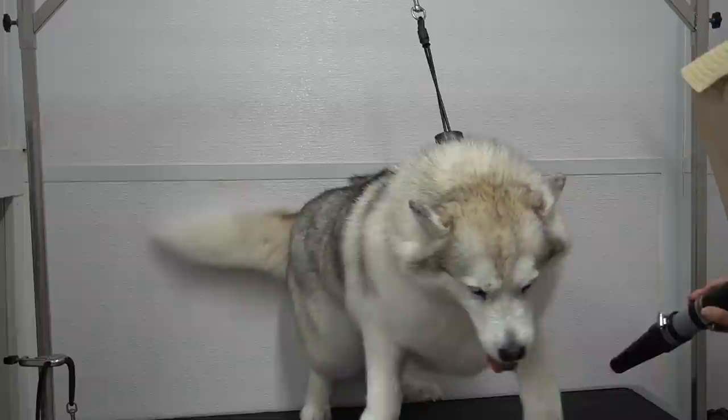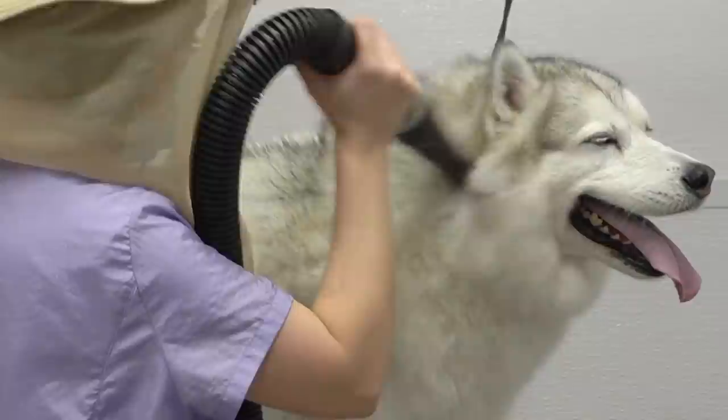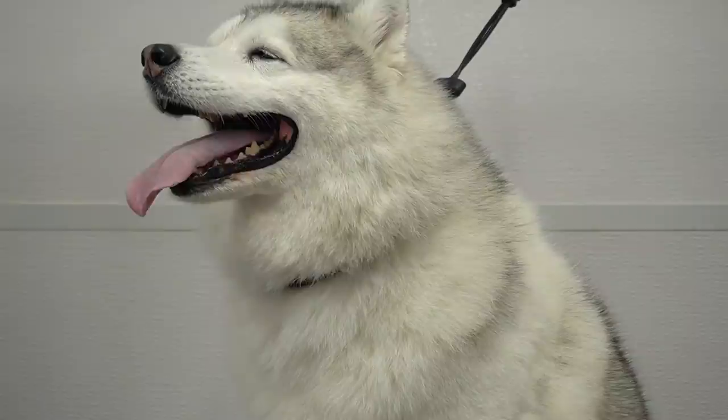And now Alice is telling me that she is about done with the blow-drying process. Just a little bit longer, Alice. I promise you are almost finished. We just need to make sure that your coat is completely dry to avoid hot spots. And there you go. She is all blow-dried and ready to be brushed.